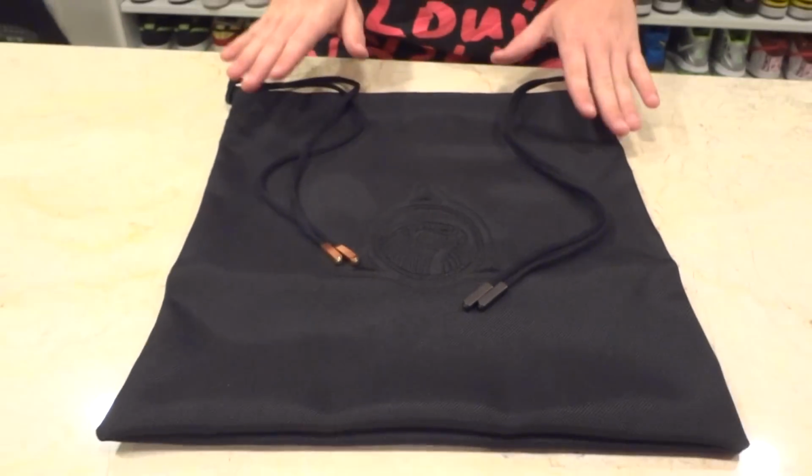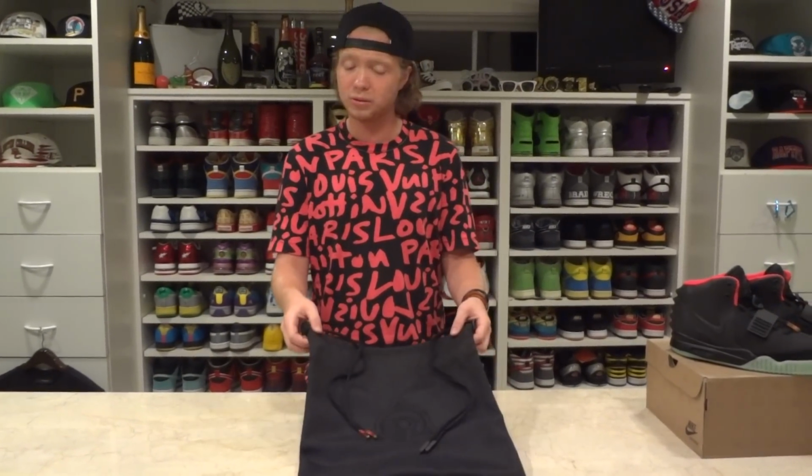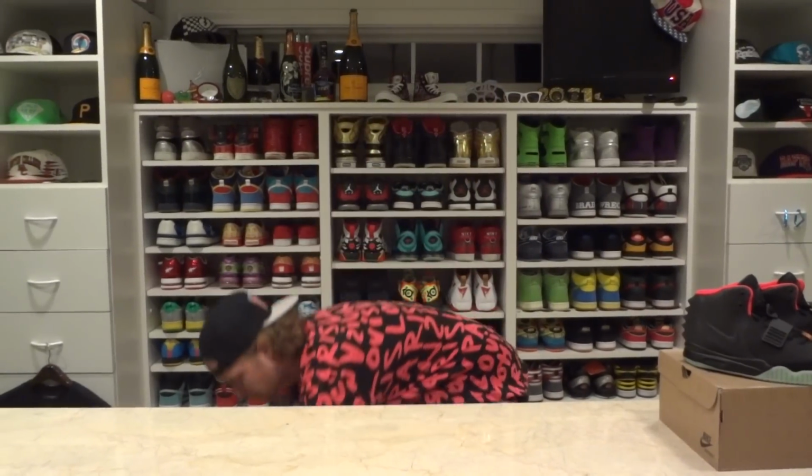So this is the bag. Very cool, awesome add-on feature. I would have loved it if they had done a different box, but I know that they just like to keep with the Nike Sportswear box. That's my only complaint, and it's minor because nobody will see the box after it's put away. But it was really nice that they did this. I'm just going to put this down here.